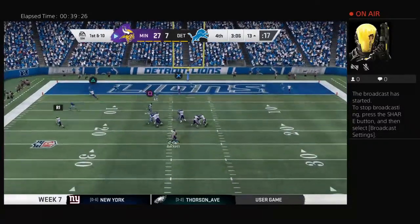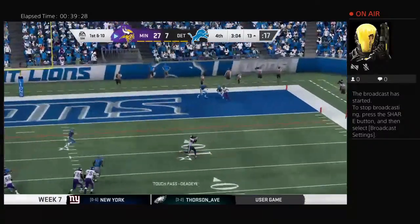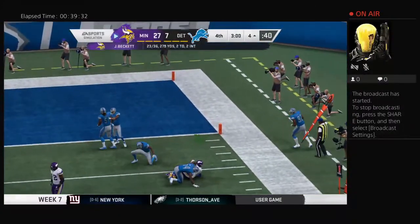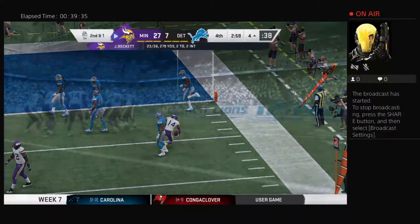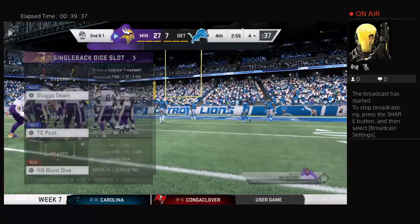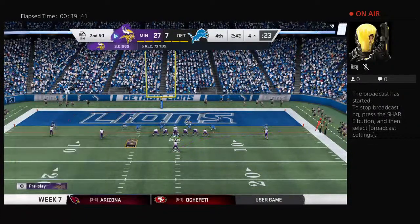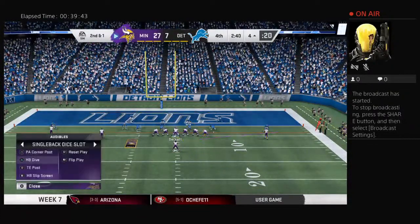Inside the red zone here. They'll look to throw. It's complete to Diggs. And this will leave him a yard short. Nice pickup of 9 yards on first down. That last catch short of the marker by just a yard leaves him with a very manageable 2nd and 1.